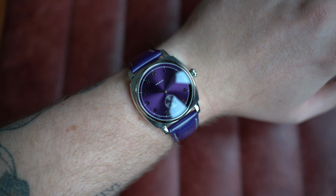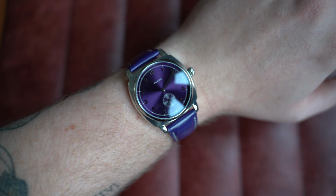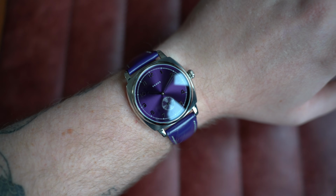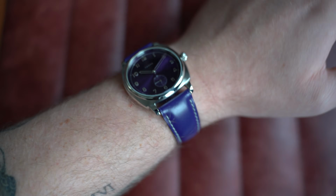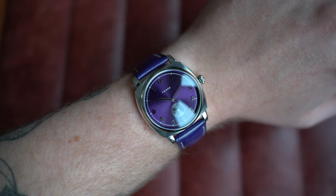So what you're looking at here is 38mm by 43mm lug to lug, 11.5mm on the thickness and 20mm on the lugs. So go check out this awesome watch on the website today.